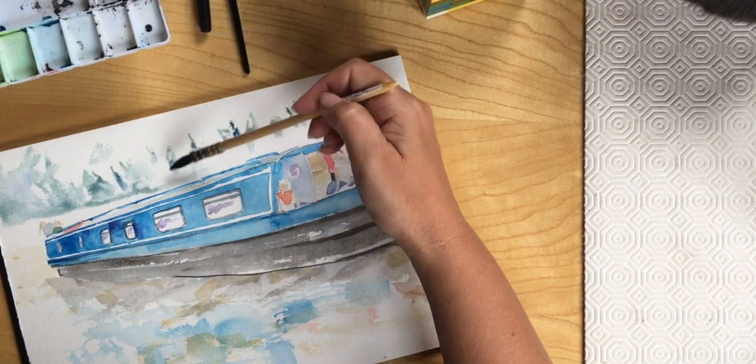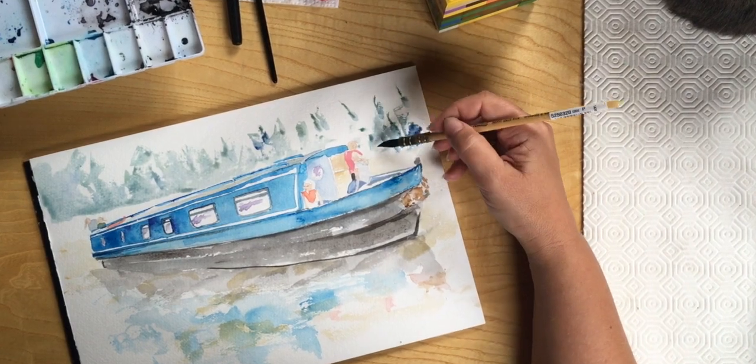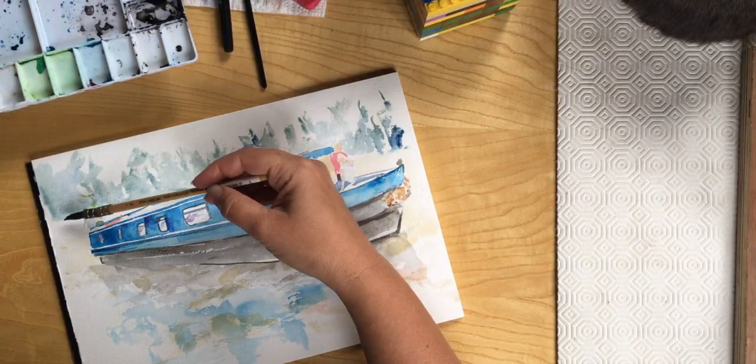That's my Inktober for today, day one, which was RING. The prompt was RING, and I'm pretty happy with it. I'm pretty happy with the first day of Inktober.